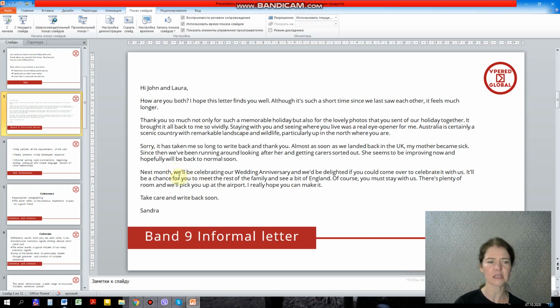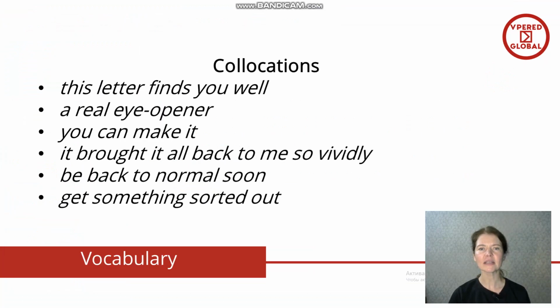Future continuous is here, we'll be celebrating. Simple future is, it'll be a chance, we'll pick you up. Great job. Last but not least, vocabulary contributes to your score.